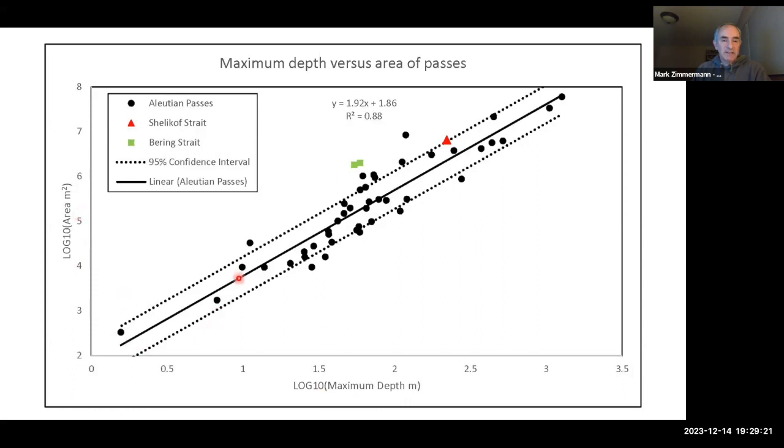Each black dot is a pass of the Aleutian Islands. This red triangle is Shelikof Strait. And you can draw a very nice line through here, which is a good predictive relationship. Those 2 new openings of the East Channel plot above the line, meaning that for a given maximum depth, the cross-sectional area is bigger than one would expect. And that's because I think the strait is nicely U-shaped and relatively uniformly deep rather than a V-shape where you just have a deep spot at the middle. So it's bigger than we expected.